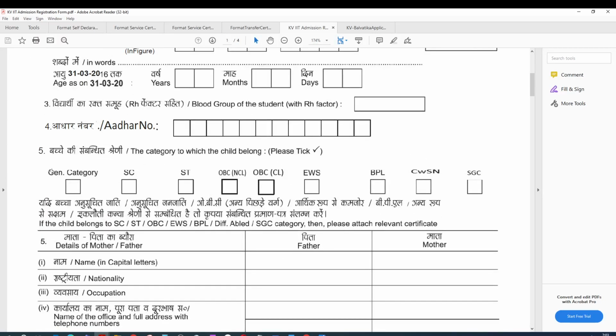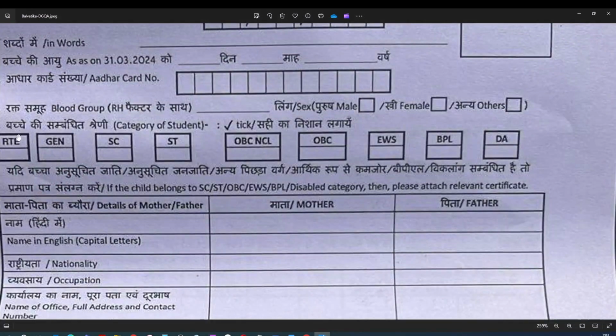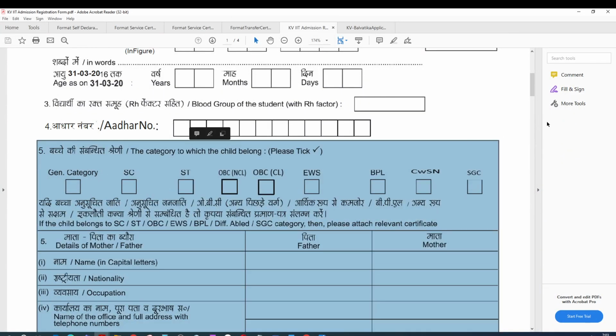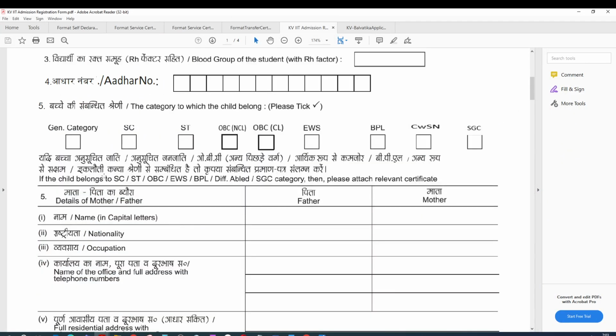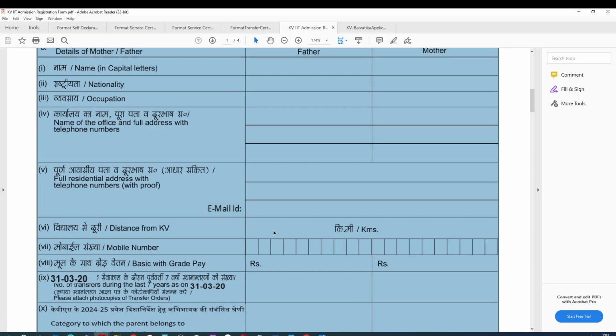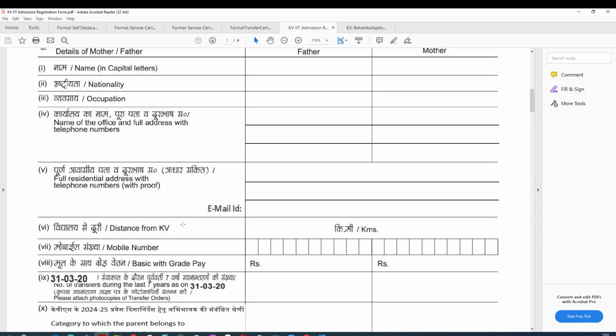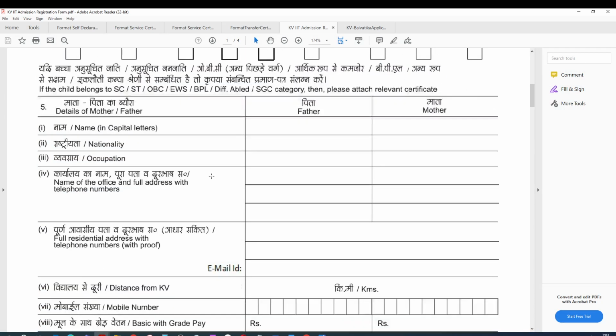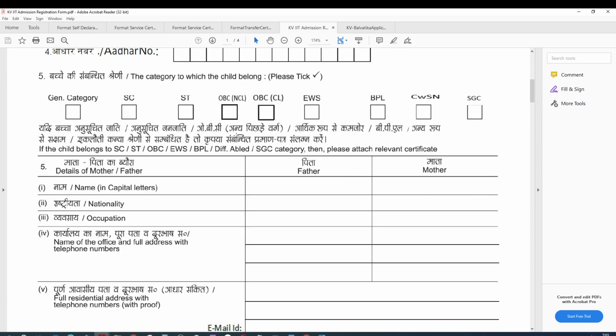So here, instead of RT, they have mentioned general only. In the previous form, if you see it's RT, don't get confused. Many parents are asking how to select RT. In this, they have asked general. But if you see the distance in kilometers, if you are meeting the distance from KV, like 5 or 8 kilometers, then you are by default considered under RT. So no need to specifically check here. Okay, so that is one difference.